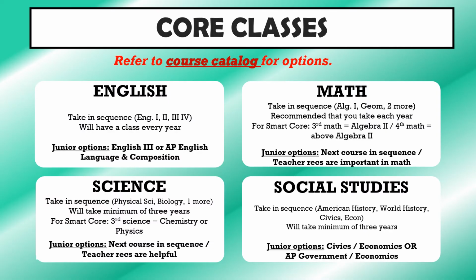So on your sheet, you'll see in the middle, there's a spot to write your 4 core classes in: English, Math, Science, and Social Studies. And for English, you guys have 2 options. You can take either English 3 or you can take AP English Language and Composition. There are also a couple of classes that a teacher might recommend you for besides those 2. But 90% of you guys will be taking one of those 2 courses.